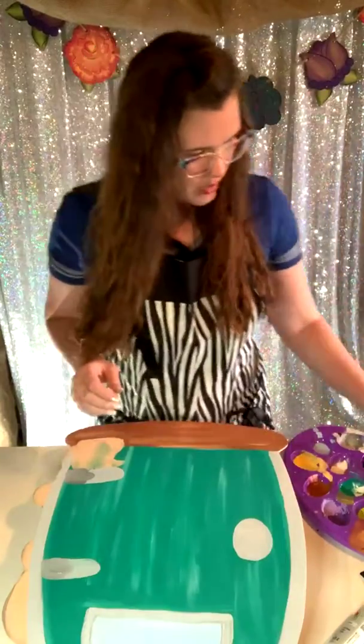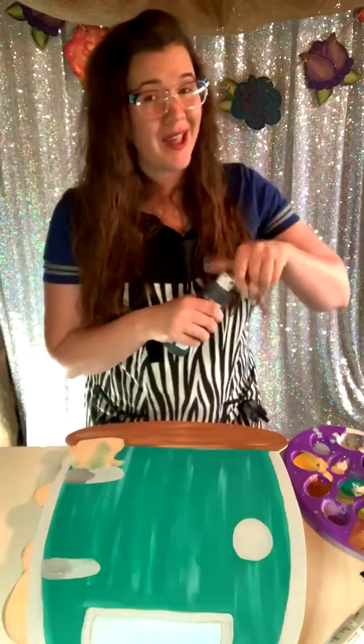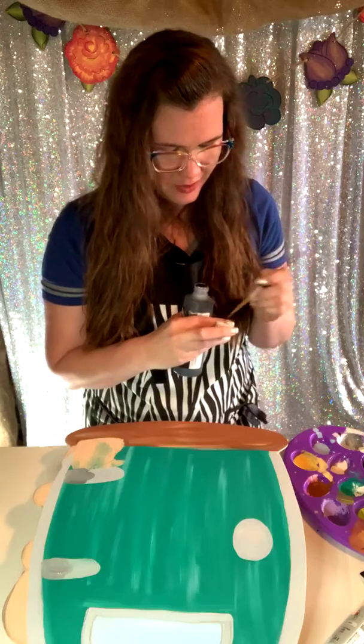Okay, so now our next step is we're going to take that homemade gray paint, which we're probably going to have to make. This is a painting no-no: if you mix a color, mix more than enough, because you'll never mix the exact same shade.